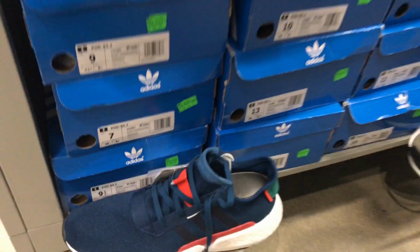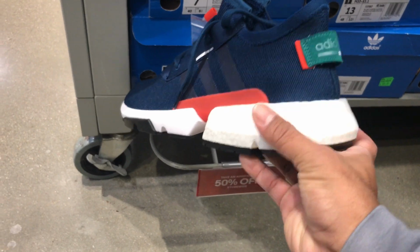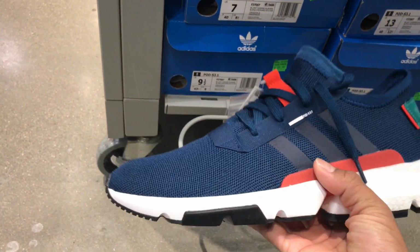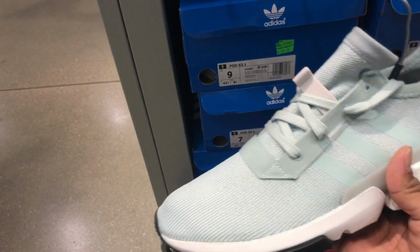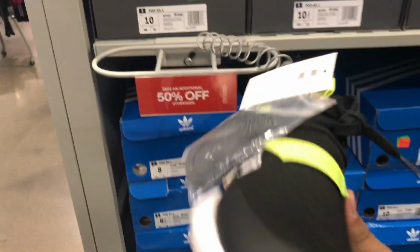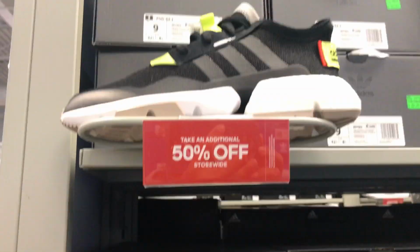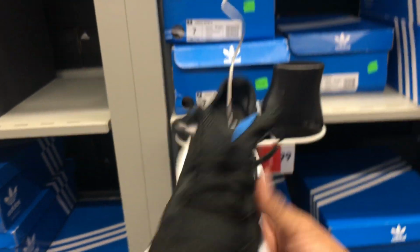Next one we've got the POD S3.1, selling for $89. This colorway is somewhat navy with red accent, $89. This one is mint green at $79.97, additional 50. Not bad for that one. Also they've got a colorway in black with green accent for $89, same deal on that one. And also they've got the EPO 3.1 for $89.99, additional 50. So that's somewhere around $40.